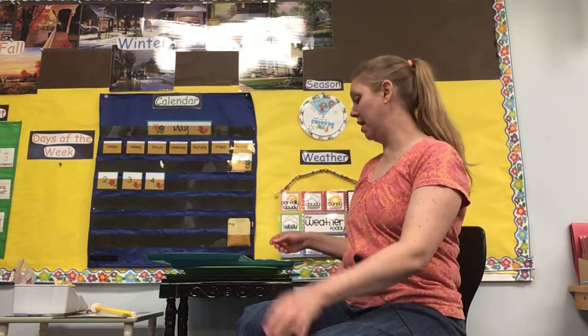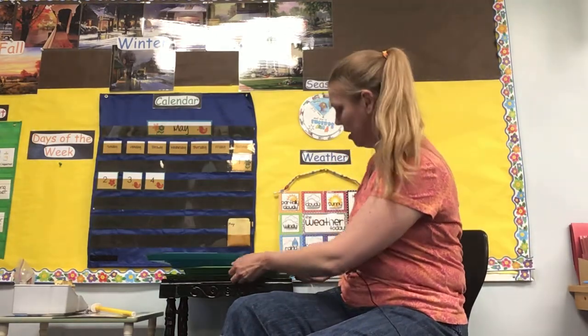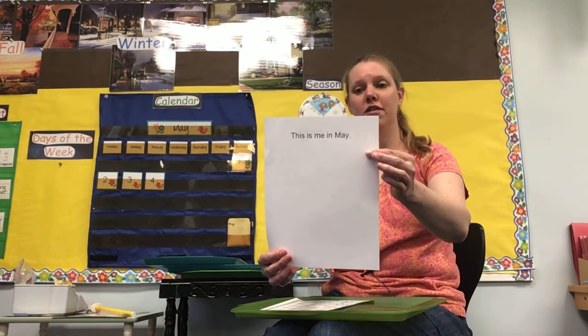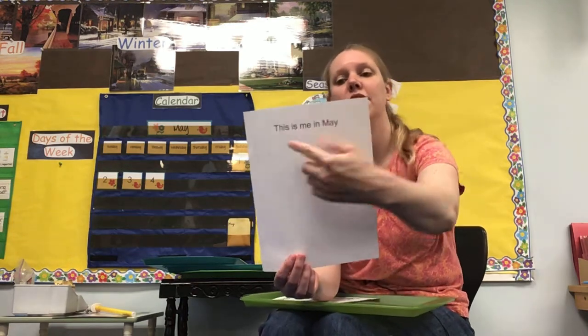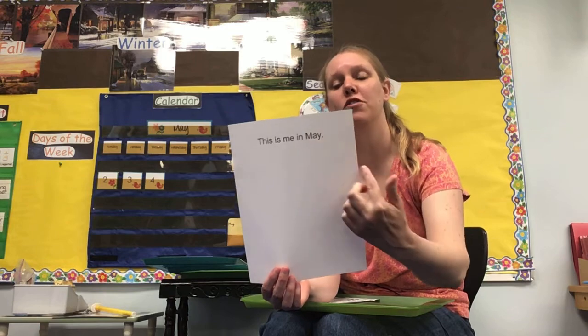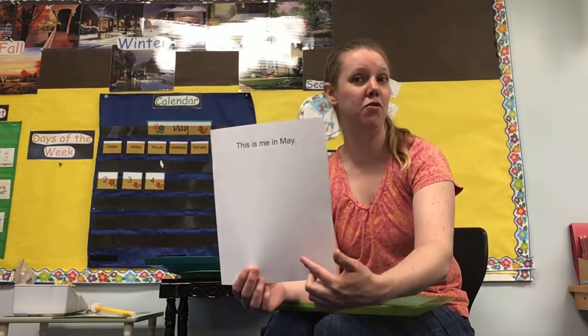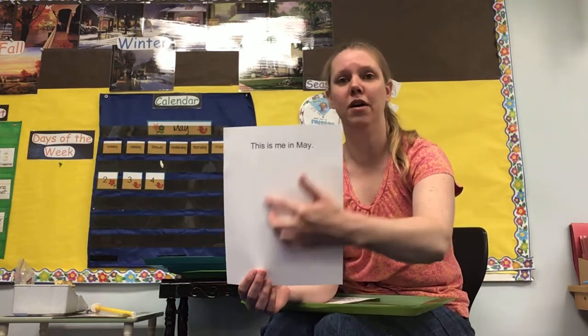So let's see what we have today. I'm actually going to take the one off the bottom here first. So in your packet you have a new self-portrait picture page. This says, "This is me in May." So you're going to think about all the parts that you have on your body and how much you've grown since April and draw a picture of yourself.